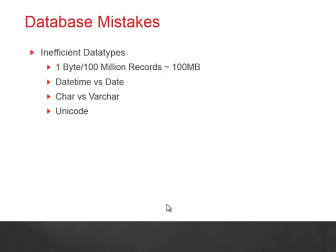Okay? And the integer types, know your limits: small int, tiny int, all that. Okay? And if you guess wrong, because int goes from something like minus 2.4 billion to 2.4 billion, and then you find out, oh God, we've got 2 billion, we're going to run out of numbers, that's not that big of an adjustment to go up. It really isn't.